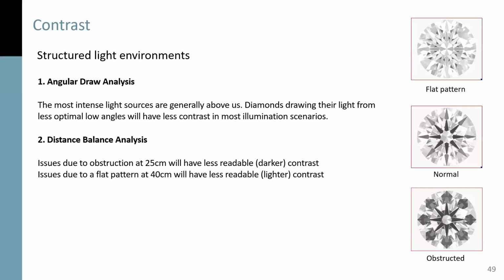So in making our analysis of contrast, we're talking about, first of all, angular draw. The most intense light sources are generally above us. And so diamonds drawing their light from the side tend to have less contrast in most illumination scenarios. Fun fact, most fancy shapes draw their light from lower angles than round brilliants. Round brilliants, cushions, tend to draw their light from over our shoulders. A lot of fancies draw their light from lower angles, which is why they don't have quite as much of the vivid contrast of a round brilliant.